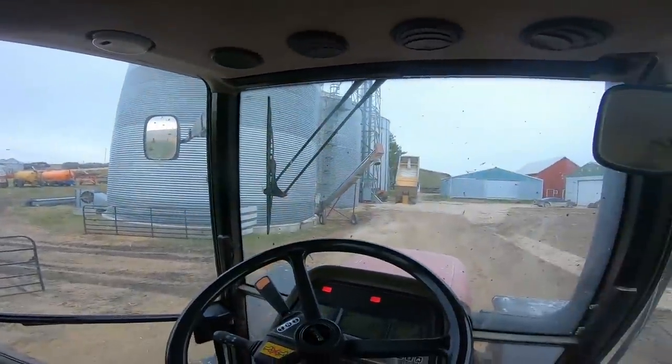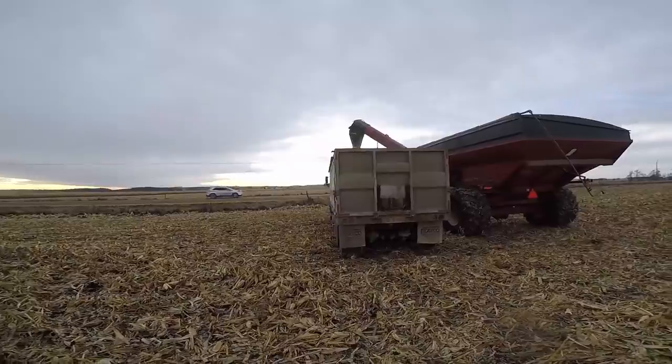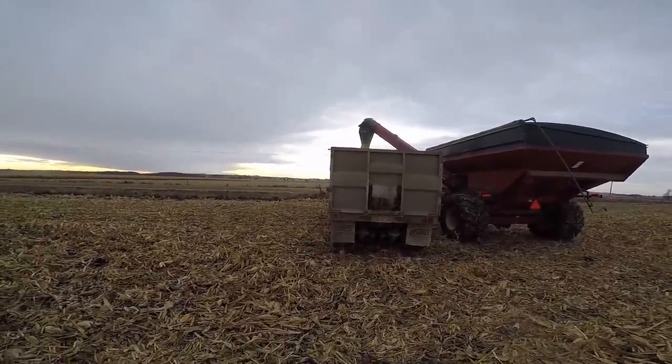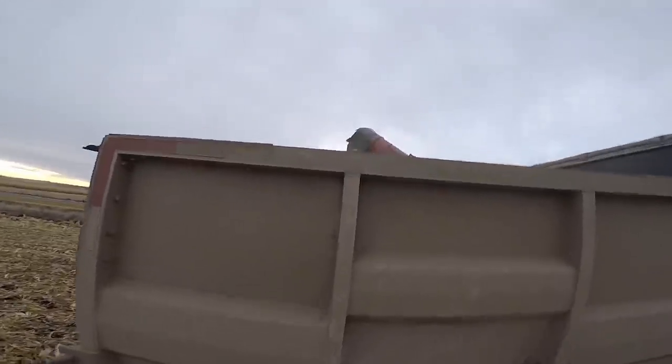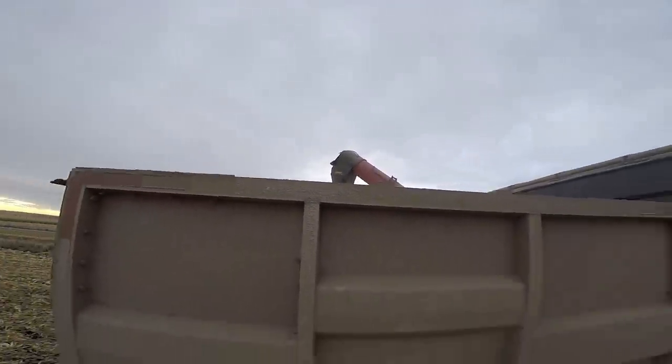Curtis wanted some practice driving semis because he wants to do his CDL test here in the next year or so. So he's running truck today. It's legal to do that from farm to farm. So that's what he's doing. So I'm gonna be on wagon duty, which isn't too bad. I don't mind doing this stuff. Oh, not tall enough.